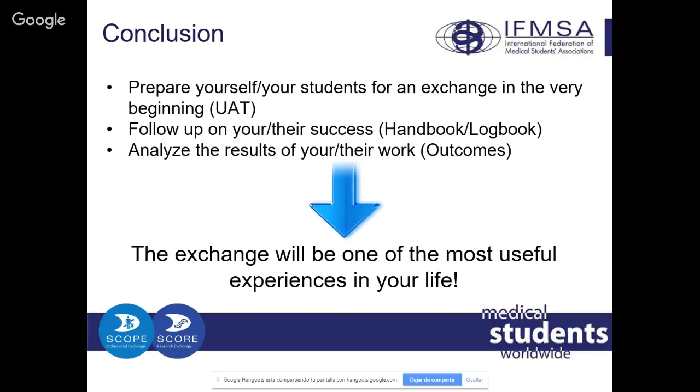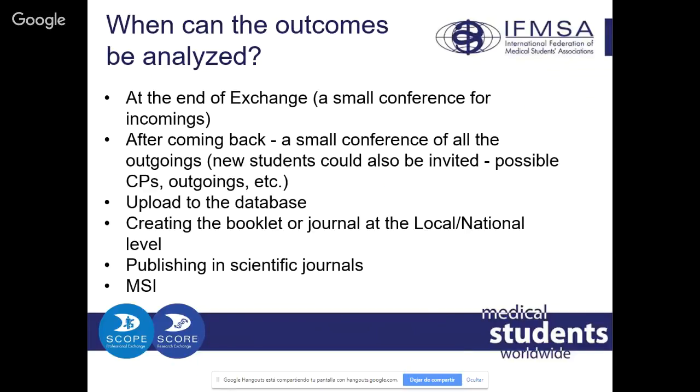Thank you, dear. Yes, the last phrase was about MSI, the Medical Student International. Sorry, I will just repeat it. Medical Student International is the IFMSA official magazine, where you can send abstracts as well and present your experience to all the other students who will ever go on exchange, or just share experience with everyone in the specific part. So you can find the scope and score related parts in the Medical Student International journal. Thank you. And next slide.